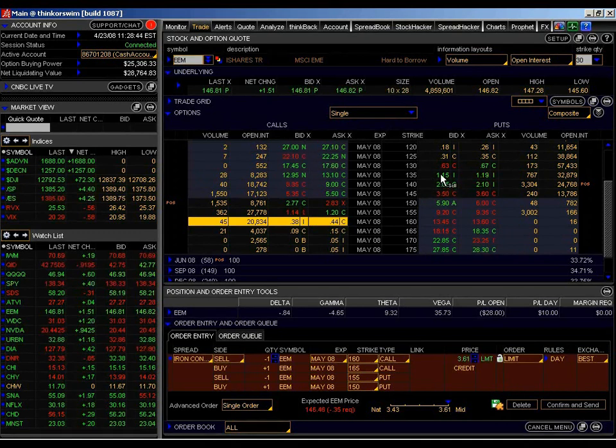Now on the downside, we actually have a little bit better premium. The 135 is selling for $1.16. So let's put in our prices here. We'll go to the 135 put.